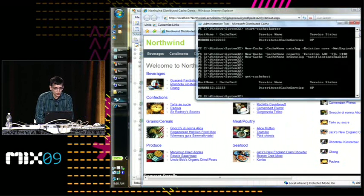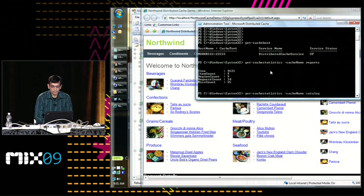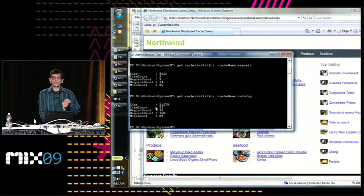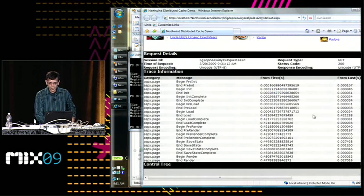And one interesting thing to show you is we have these get cache statistics and also catalog. So you see about 164 and 30 right now, so I do a refresh of the page. It does about 100 lookups on the cache to create this page. Every single product you see here actually goes to the cache and grabs it. Every single line here is doing that. And if you actually see the page, you should see it's taking about 7 milliseconds or so to do these things. 7 or 70? Yeah, I guess 70.